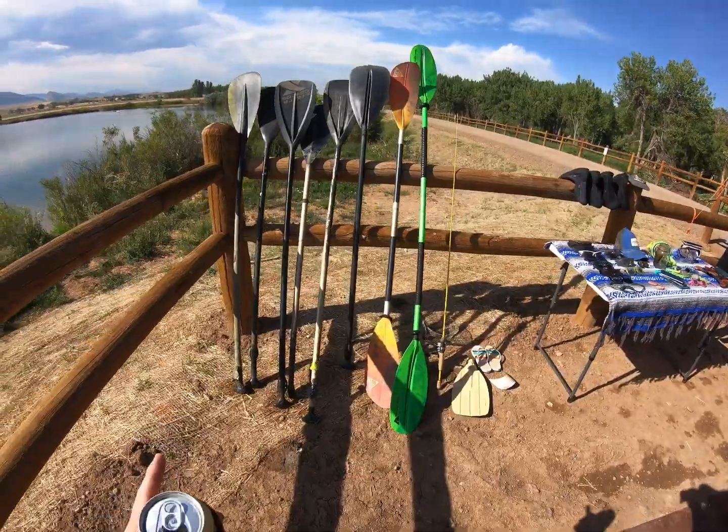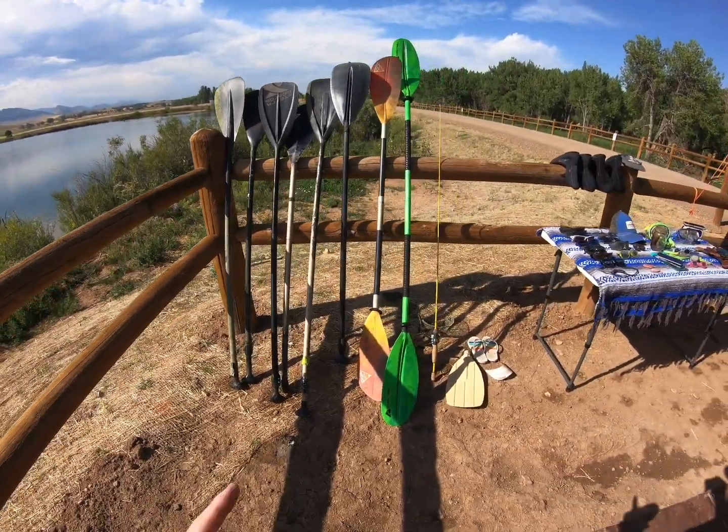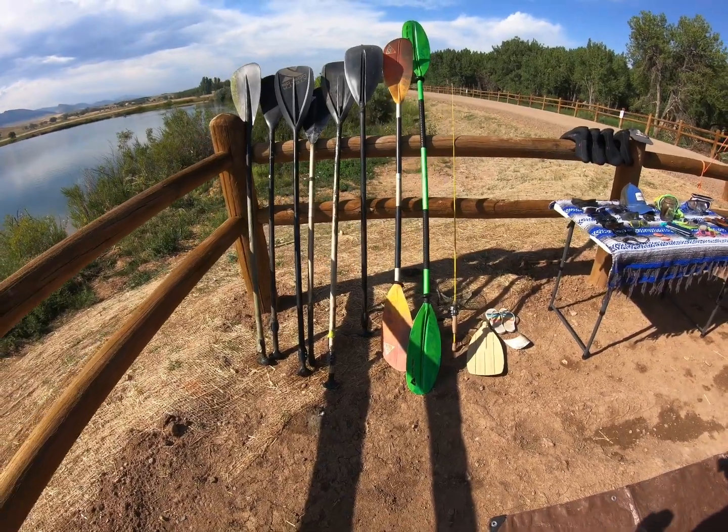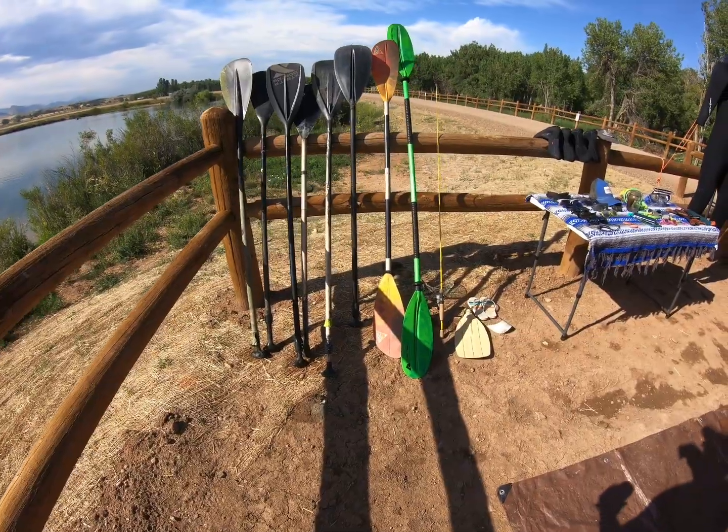So all pretty good. One of these, the one on the end here, is actually carbon fiber, which is super awesome. We're gonna donate these paddles to a local nonprofit that does stand-up paddleboard programming, so they can keep getting people out on it.